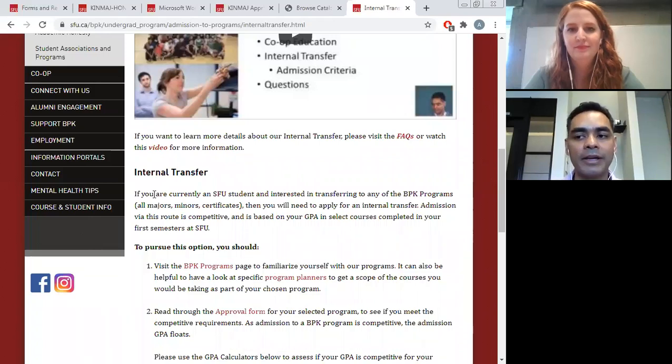Internal transfer, by the way, is not something that you will do in your first term. You do need to have done a couple terms at SFU before you'll have enough courses for internal transfer. So don't worry about needing to apply to internal transfer in the fall or anything like that. You're simply taking courses in the fall, just as any of the other BPK students are doing, and many of those courses you're taking are the same.